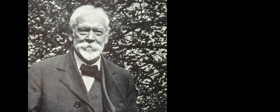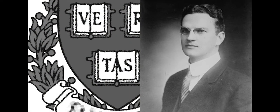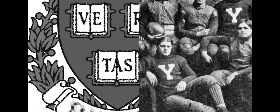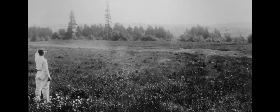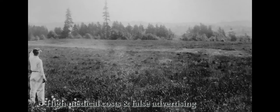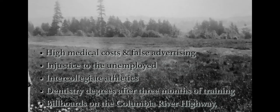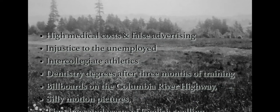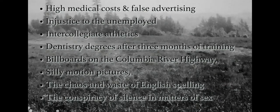Eliot chose Reed's first president, the young and idealistic progressive William T. Foster, who wanted to break from confining Ivy League traditions that emphasized sports and fraternities, and had a sweeping agenda that included confronting social ills such as high medical costs and false medical advertising, the conspiracy of silence in matters of sex, silly motion pictures, injustice to the unemployed, billboards on the Columbia River Highway, intercollegiate athletics, and the chaos and waste of English spelling.